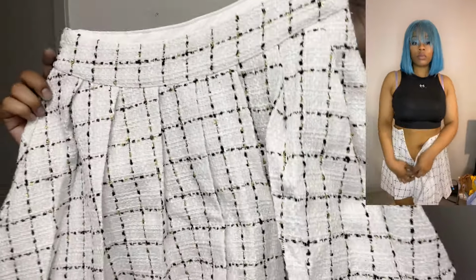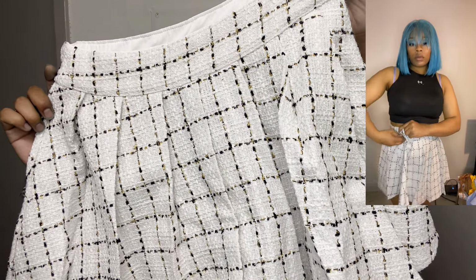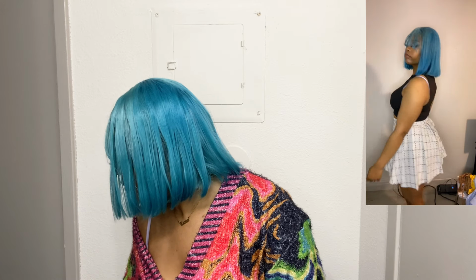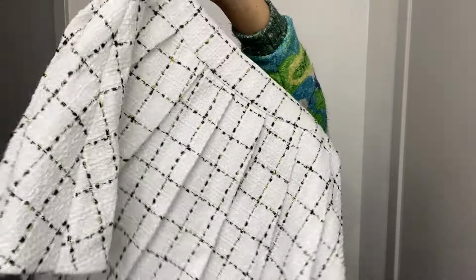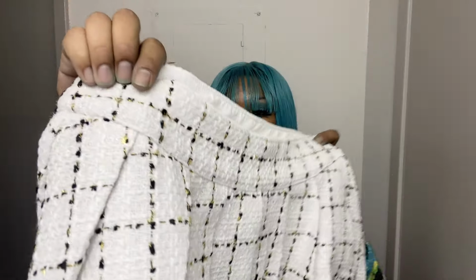Y'all, this is so cute. And it's very thick material. Oh, I got it in the extra large. So I got this skirt in the extra large. Y'all, it's really cute. Look at the material. Y'all, this is cute. And it's thick, y'all. This is like church wear.